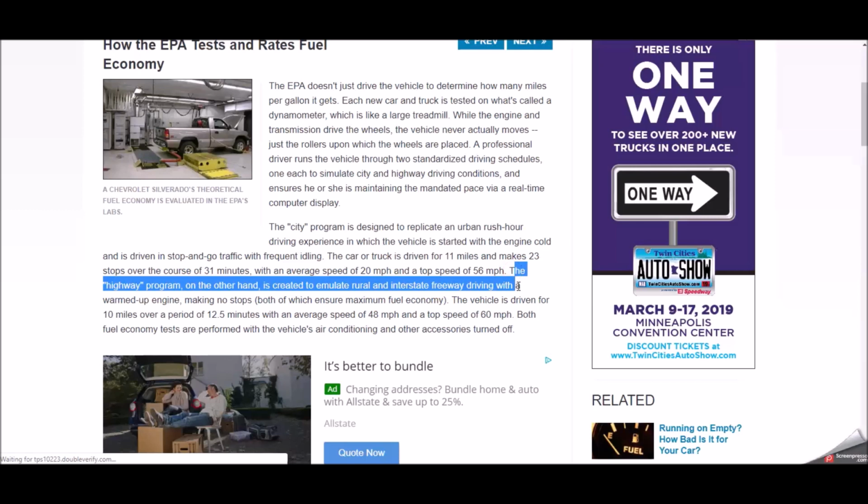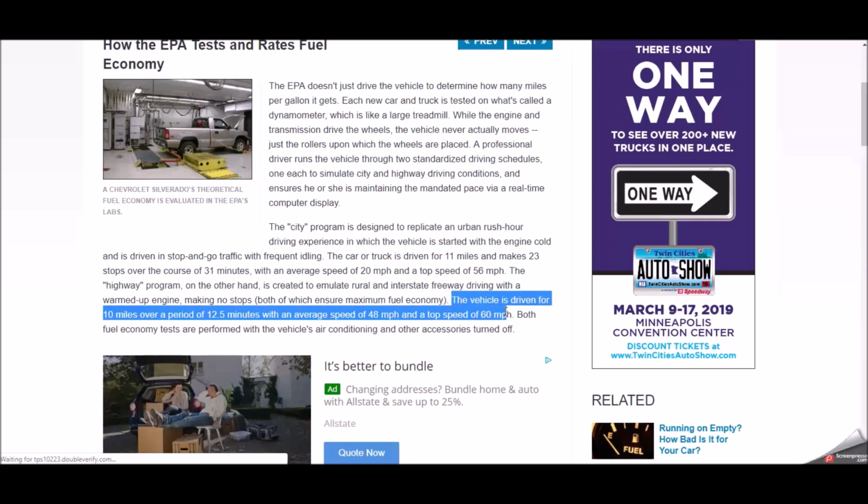So the highway portion, again, on the dyno, is supposed to mimic rural and interstate freeway driving. See, this says interstate freeway driving, but that's not the right terminology. They use the engine warmed up, makes no stops, and the vehicle is driven on the dyno 10 miles over a period of 12 and a half minutes with an average speed of 48 and a top speed of 60. They never even hit 61 miles an hour, 70, 80. So between 48 miles an hour and 60, like I was saying, between 45 and 65 basically is your prime MPGs.